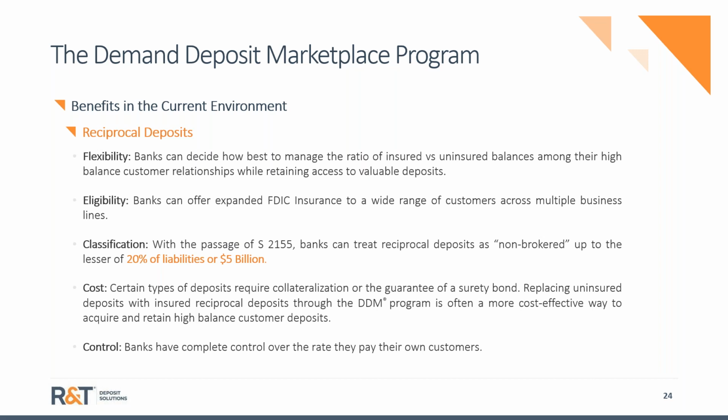And for anybody who's on the investment side, because these are non-brokered, banks in some circumstances may actually pay a higher rate because they find them to be attractive, which helps the overall program rate.